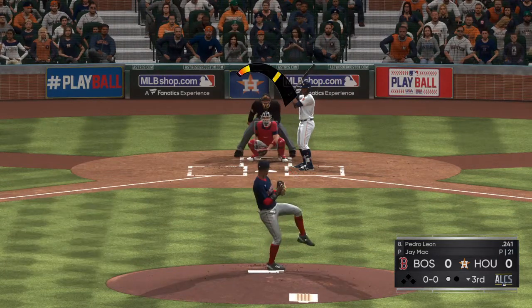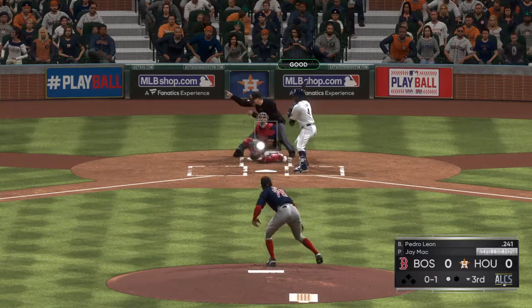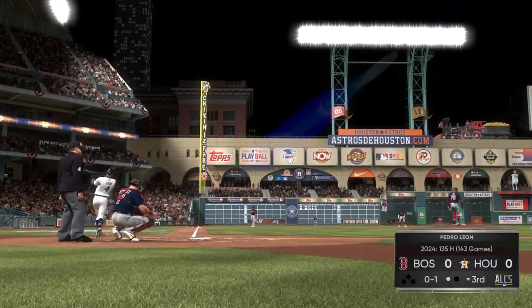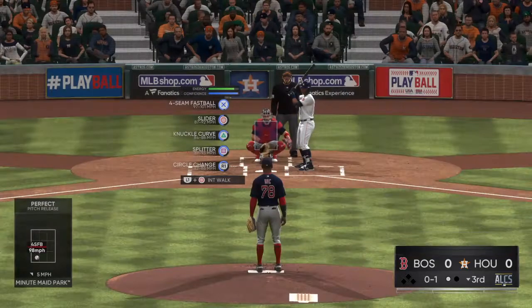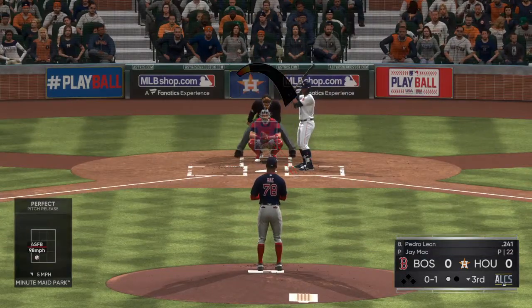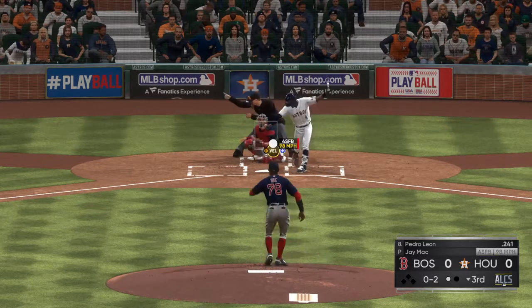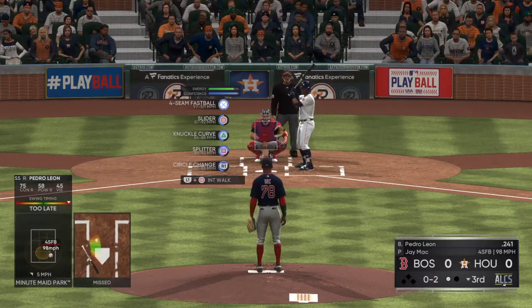Here's the pitch. Good fastball down around the knees there, taken for a strike. Astros still have yet to tally their first hit in this one. Good fastball as he gets the swing and a miss.